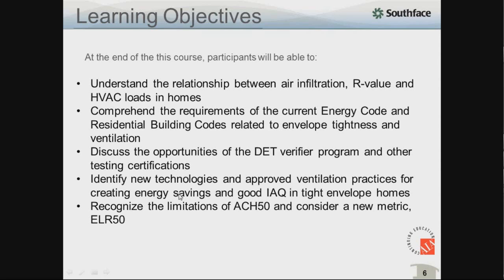At the end of the day, also realize there's some kind of good and bad in the way we're doing some things in the code, and let's take a little look at that at the end. So we've got a lot of good stuff to talk about today in the next hour and a half.